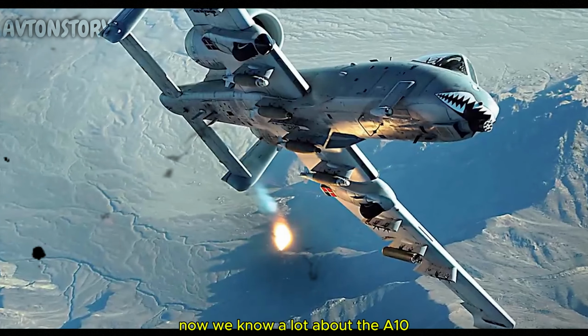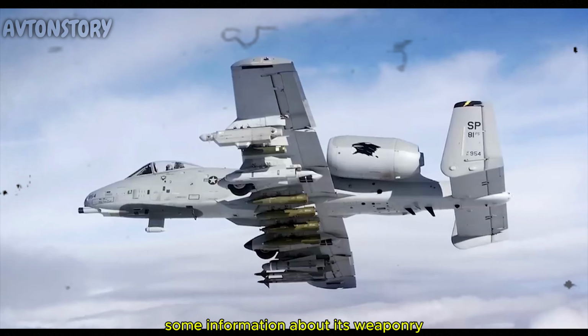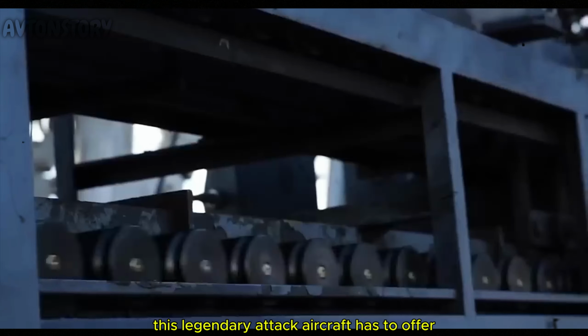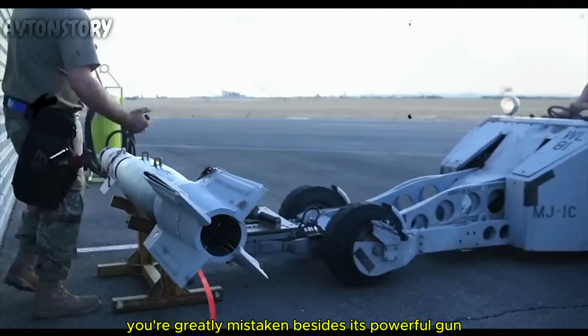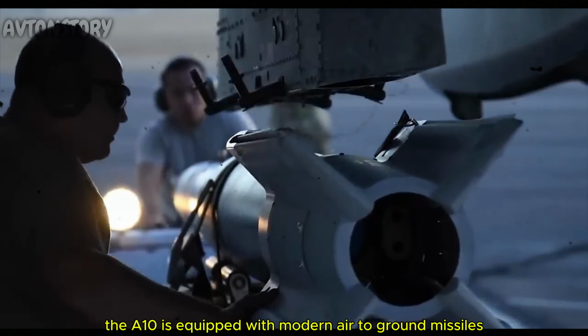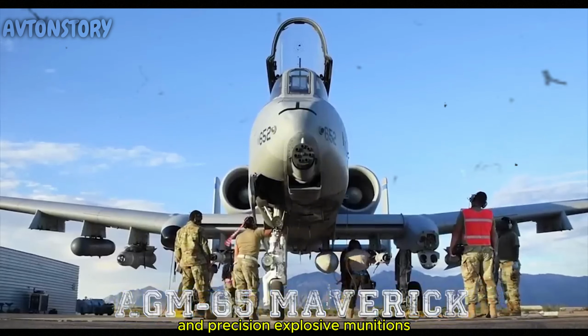Now we know a lot about the A-10, but it's still worth adding some information about its weaponry. If you think the gun is the only feature this legendary attack aircraft has to offer, you're greatly mistaken. Besides its powerful gun, the A-10 is equipped with modern air-to-ground missiles and precision explosive munitions.